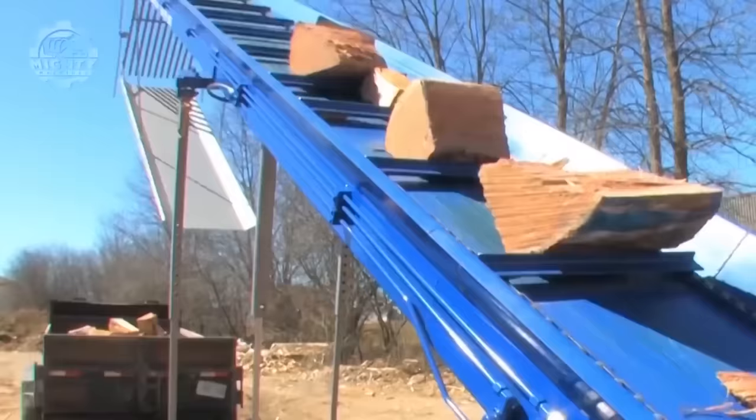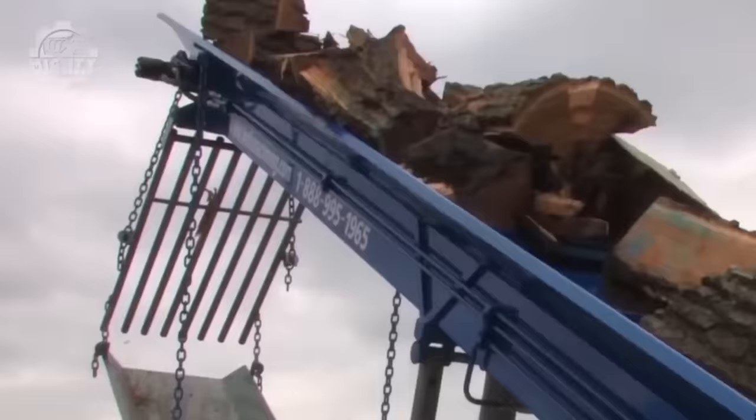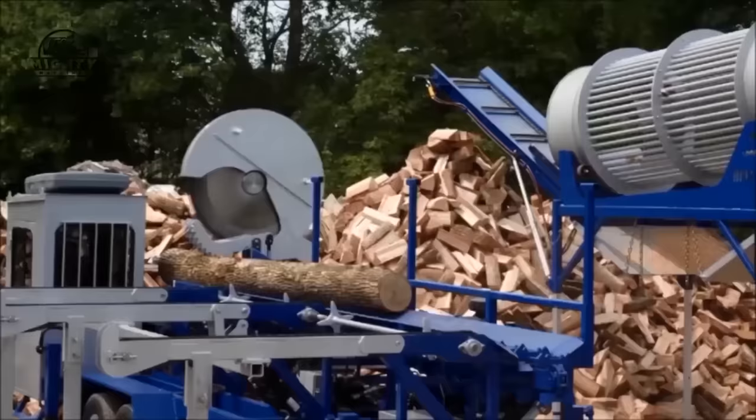This machine's power and efficiency make it a powerhouse for loggers and wood processing operations. It's the perfect blend of innovation and functionality, tackling any wood processing challenge with ease.